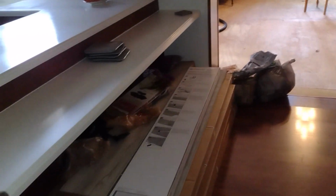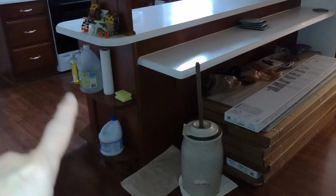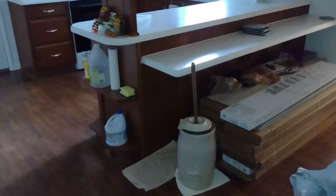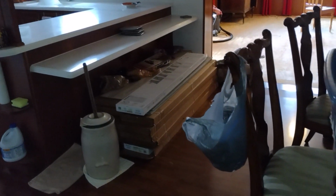it ends up making your house all messy because you're busy, and also just because there's stuff all over. And so I realized I still have this cleaning stuff here. I used that like last week or something, maybe even longer, and I never did take it back down to the basement. So I need to do that.